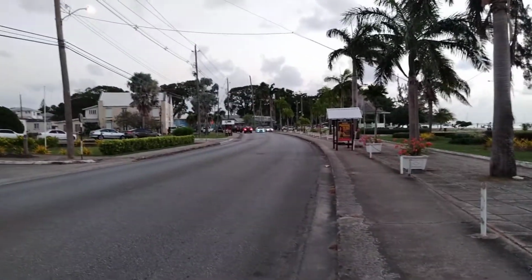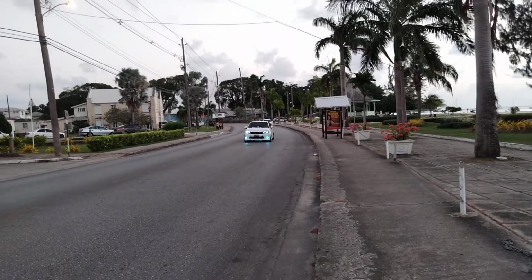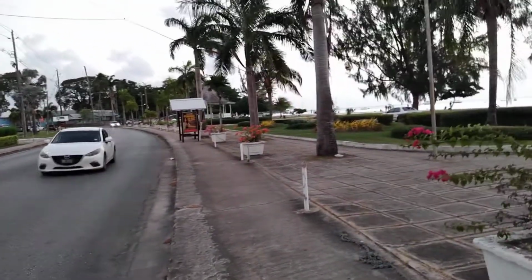Interesting. My review of Bay Street in Bridgetown, which is 1 minute south of Bridgetown. And it's also a part of the Carlisle Bay area. Outside of Browns Beach.